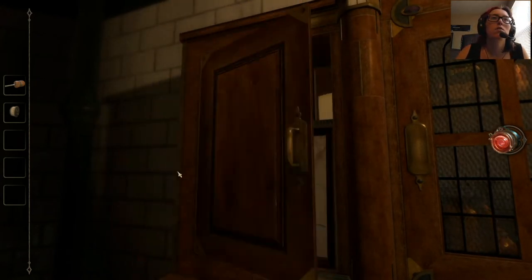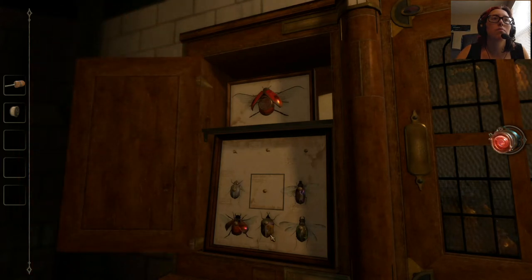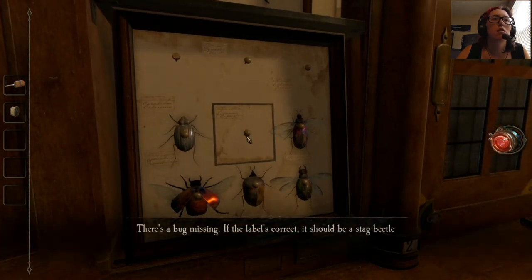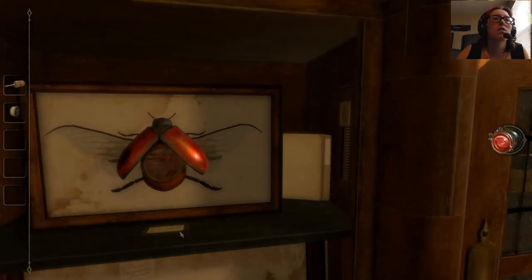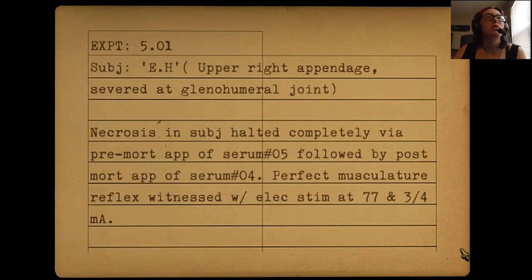Oh, bugs. Cool. Yep. Okay. Just a collection of beetles, no big deal. There's a stag beetle missing. There's a lens here. Experiment 5.01. I wonder if that's the date.